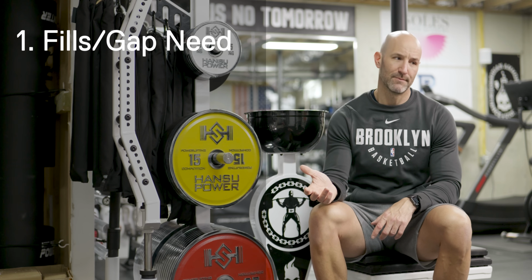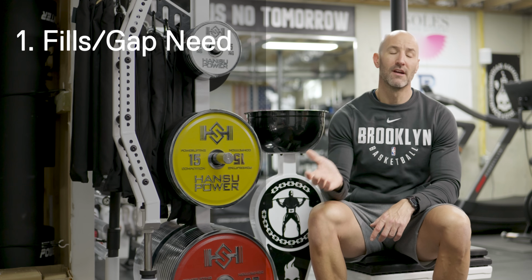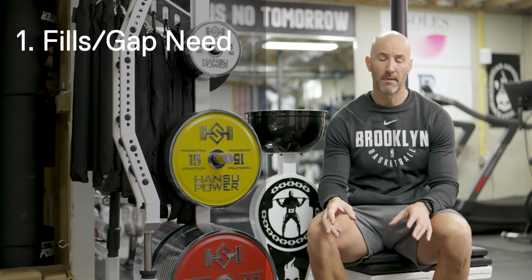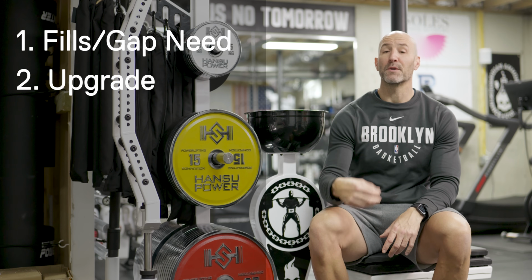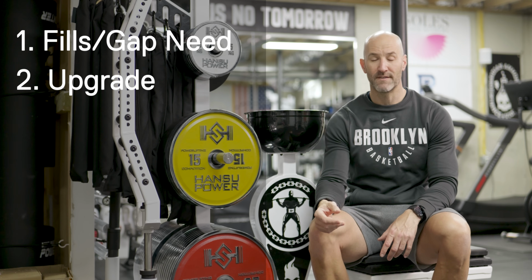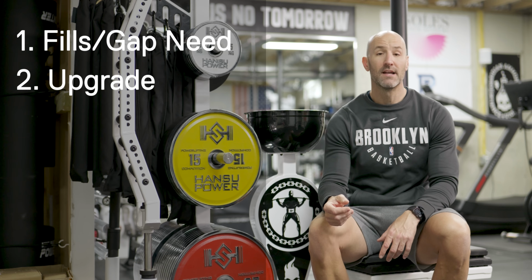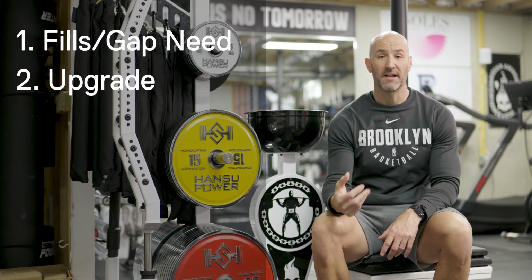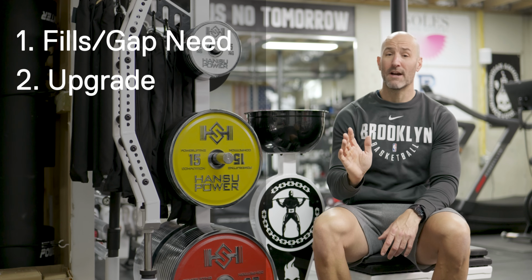I've done a great job, or a poor job if you look at my financials, over the past couple of years, fleshing out what I envision this gym to be. The second bucket is things that could potentially be an upgrade or enhance existing equipment. So if there's a better version of something that has more versatility, it might be worth taking a flyer on. Now, those don't always work out for the best.